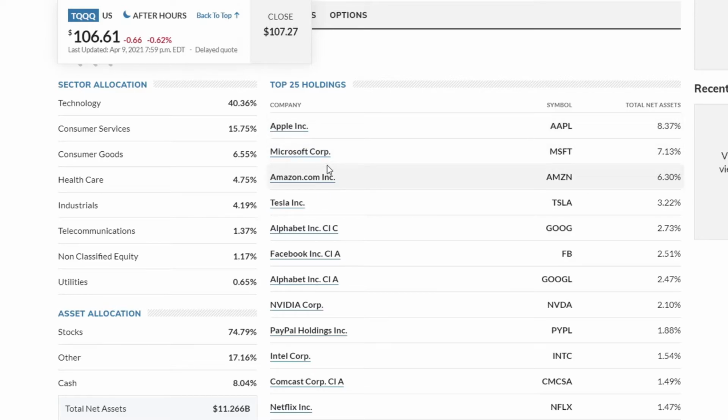So that's why you really have to know what the biggest holdings are. The same goes for Microsoft, Amazon, or Tesla, and the other ones. So basically, when the stock market goes higher, this ETF is also gonna go up. When the stock market goes down, this ETF is also gonna go down.